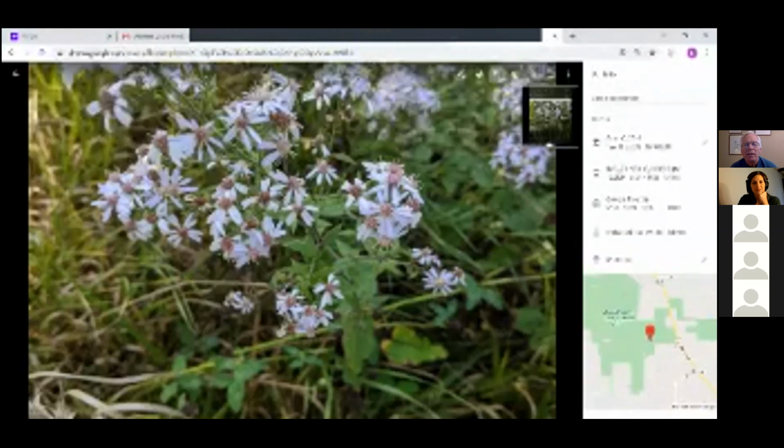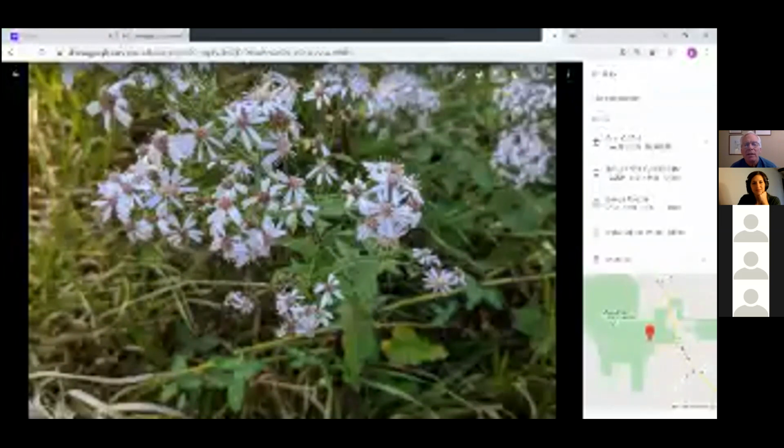So this isn't something that's in flower now, is it? No, I don't believe so. It's a picture from last year, probably a little later in the summer. Yeah. It would appear to be an aster. I'm not sure.